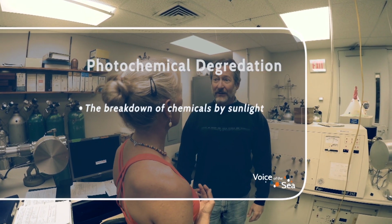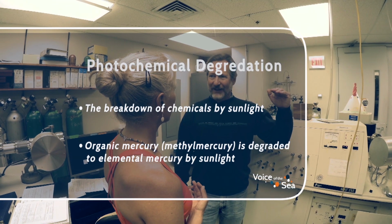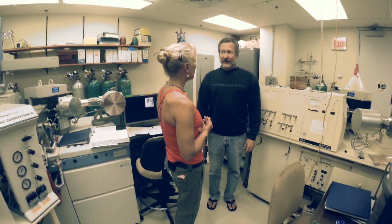As our work evolved, it became clear that the reason why fish near the surface appear to have lower mercury concentrations is that they're feeding in an environment where the organic mercury that is taken up is degraded by sunlight. Those that feed deep are not exposed to sunlight as much. We still see a bit of a fingerprint because mercury gets transported to deeper depths. Does that mean that photodegradation actually broke the mercury down and it's no longer mercury? No, it just means that it turned it back into elemental mercury that doesn't get bioaccumulated to the same extent.